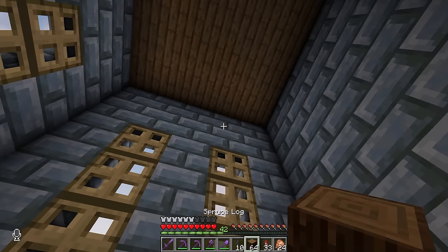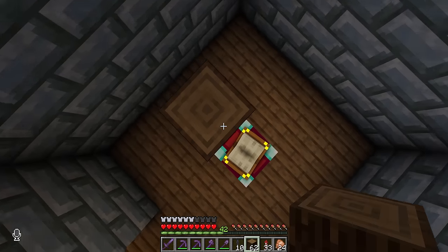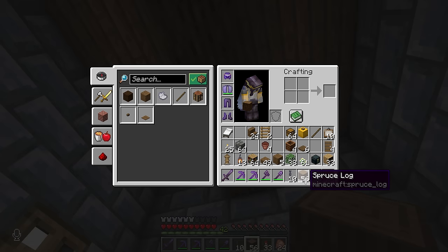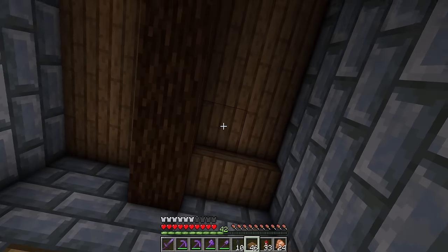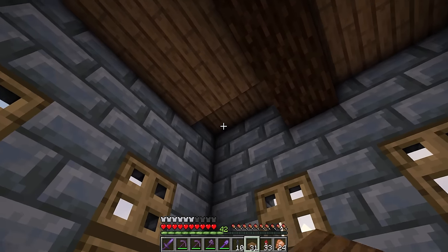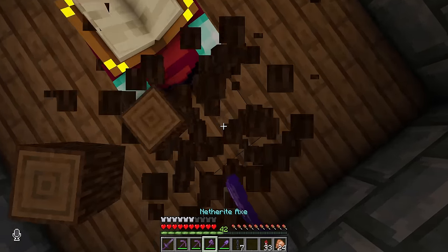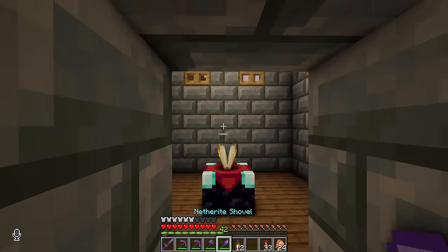Let's do something here with the ceiling. Let me just pillar up a little bit. There we go. And let's do just a single crossbeam, like so. No, I think we just want to stick with a single beam. Let's fill in the ceiling just a little bit. And then I want to put in some chains so that we can put a lantern just hanging here. Like so, that'll get us a little bit of light.